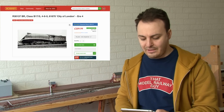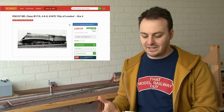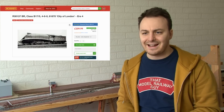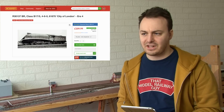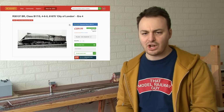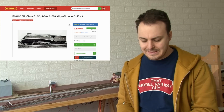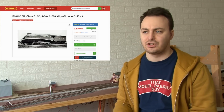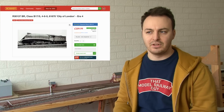But the B17s that Hornby did a few years ago seemed to be received really well, I think. I didn't actually get one of them myself because I think they'd all sold out by the time I kind of got back into the hobby. But they were generally considered quite good models, I think. I wonder if they'll be able to reuse the chassis from that and it's just a new body tooling to go over the top.